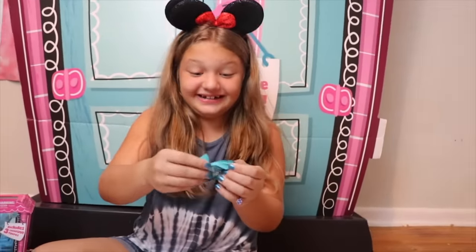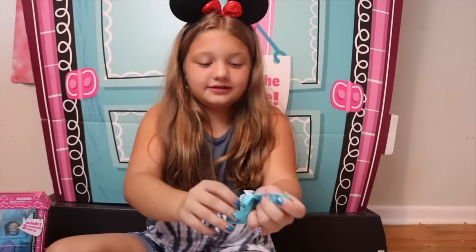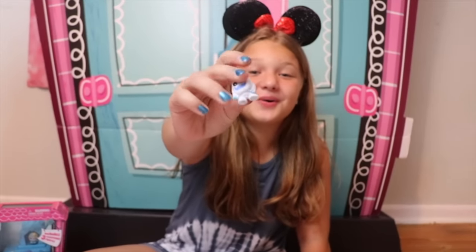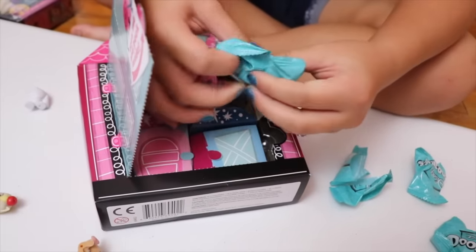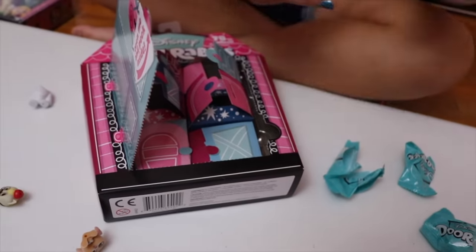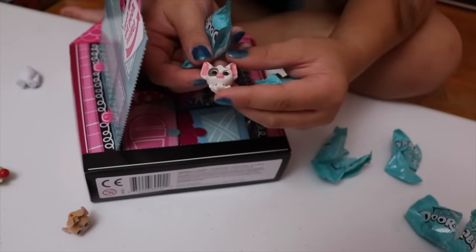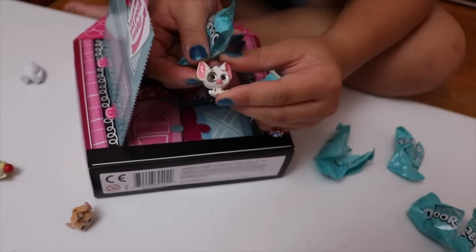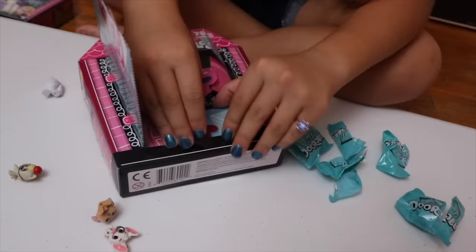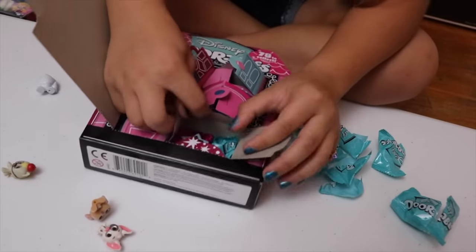Next one. So excited. Oh, this is the one I got last time too. Right. Next one. Oh, I wanted him. I think it's Pua. Oh, it's off Moana. Yeah, I wanted him too in my mind. I was like, I want him. I love the cutie ones.